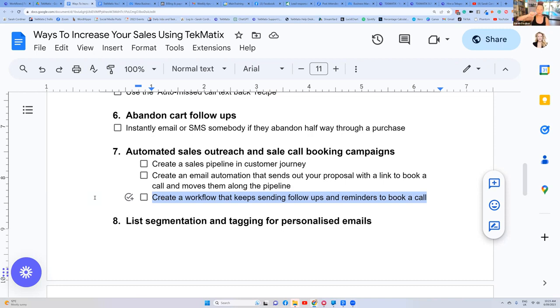If they haven't booked a call, send a reminder saying, hey, a year ago, I was in touch with you about my change management workshops. Just wondered if anything had changed for you recently. Here's my information again. Boom, done. So this is again where you can just take out the extremely expensive sales team costs, the highly labor intensive work of doing outreach and following up with your big corporate clients or with people that are on a database.